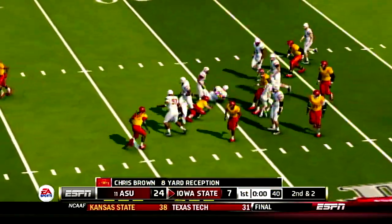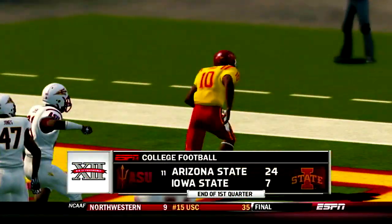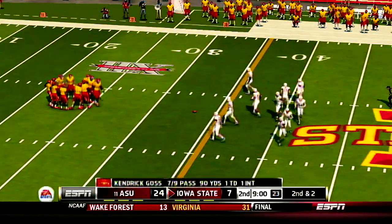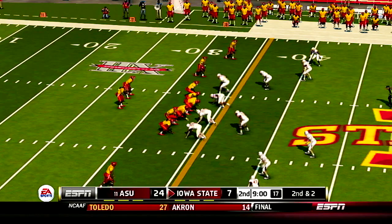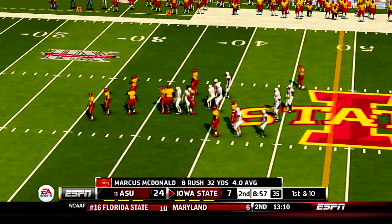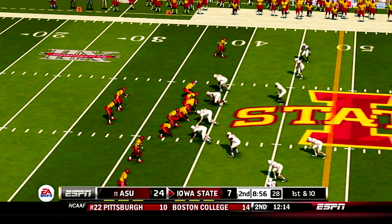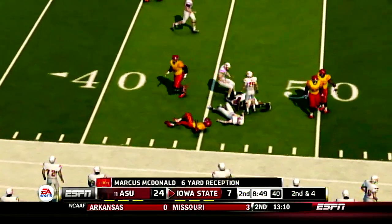Swings it left. He's got his fullback. He's taken down at the 33. A long ways yet to go, but at the end of one, the Sun Devils lead it by 17. Welcome back here. We resume action now here in the second quarter. Sets up a screen. Tailback's got it. Tackle at the 45-yard line.